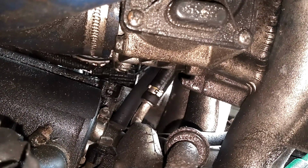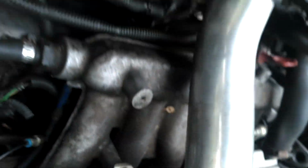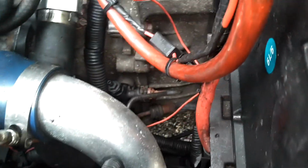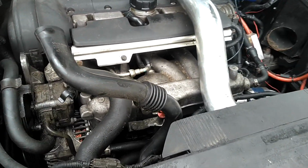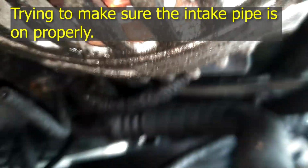Looks like that tube is on there good enough. Let's check some other turbo tubing, piping. This looks like this is on here good enough. Guess we need to go check the bottom. Looks good though. See if we can see this side of this thing. Man, it's hard to see the front of this.